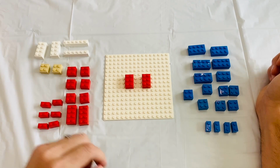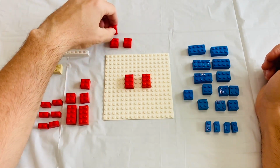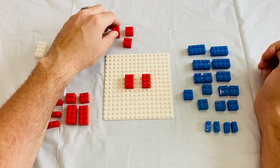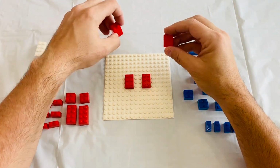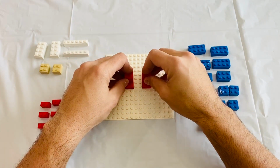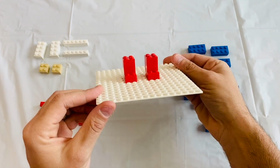Now for step number 2, we're going to need 4 2x2 red bricks, just like this, and we're gonna stack them on top of each other. And we're gonna make 2 little towers. And they're gonna look just like this. Now we are building Captain America's legs, and we are gonna stack them right on top of his feet. So it's gonna look a little bit like this.